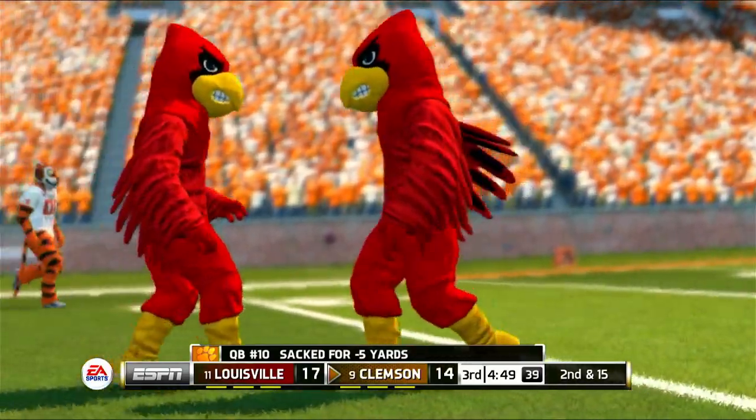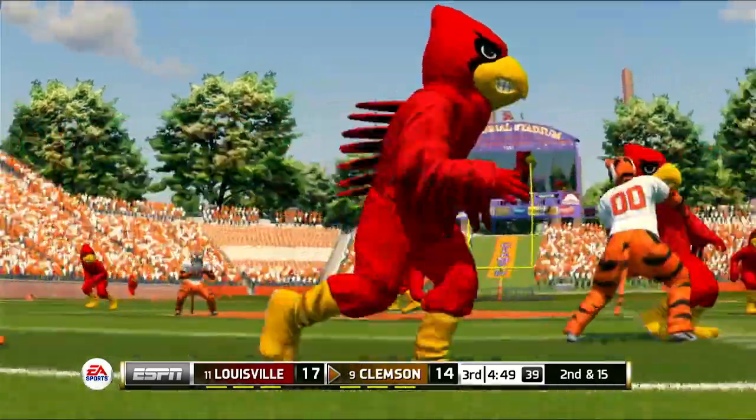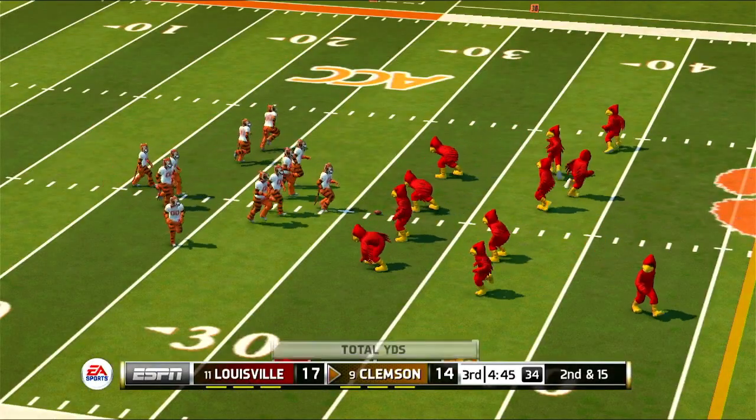Looked like they caught the quarterback by surprise. Well, that's a great call by the defensive coordinator. They send him off the corner, and he just uses his speed to get the sack. From their own 31-yard line, it's second down.